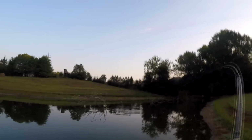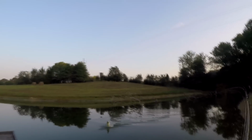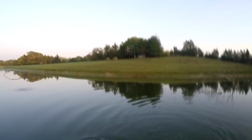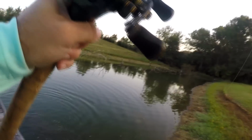Oh yeah, that's gonna be a good one right here, guys. I can tell by the way he's swirling that. Jeez, look at this. Holy cow. I can't get him turned around. Oh my gosh, this is an absolute tank on a buzzbait. Oh my goodness. Come here, buddy. I ain't even gonna try to pull you up on there.